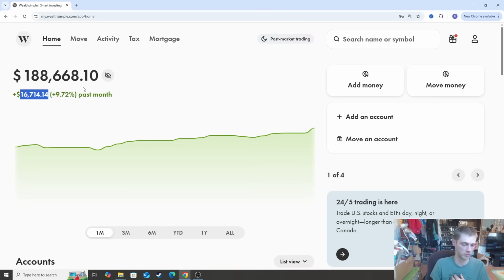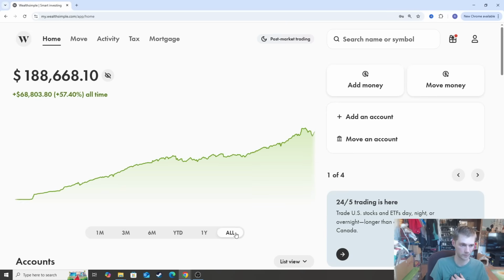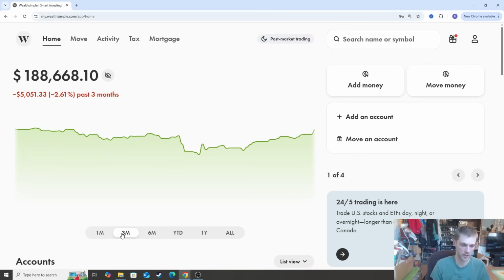But one of the benefits of having a portfolio over a long period of time is that even during these dips, you're still going to have a nice gain. You're still going to be in the green, so you can get really comfortable. It's just something you have to go through to have the confidence to keep going with it.